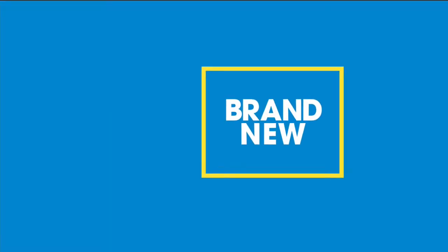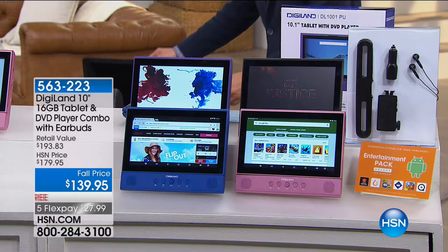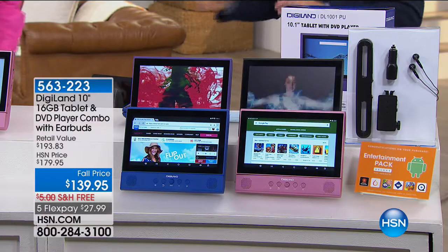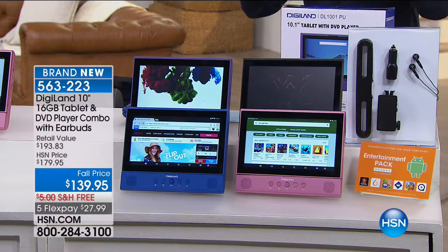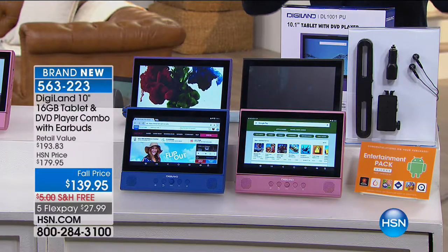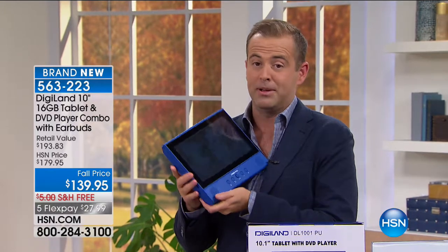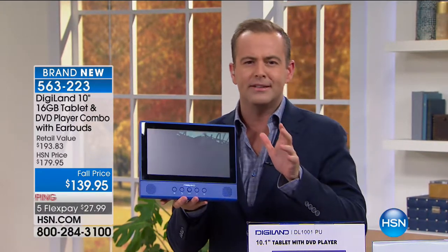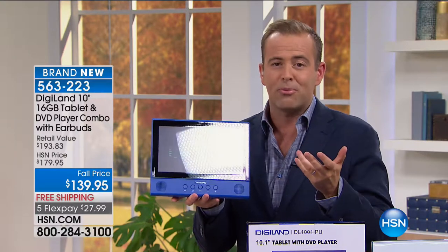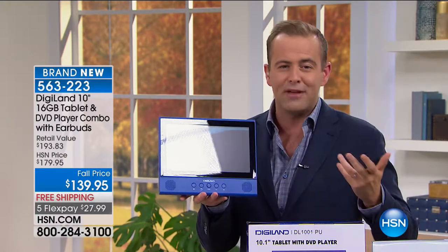But before we do any of that, let me just place that there for a second. We have something brand new. Oh boy, we're excited about this. Okay, you're gonna see something you've probably never seen before. It's a tablet, but it's also a DVD player. It's a big tablet. This is like a 10-inch tablet with a quad-core processor. It's the latest Android operating system, access to the Google Play Store.